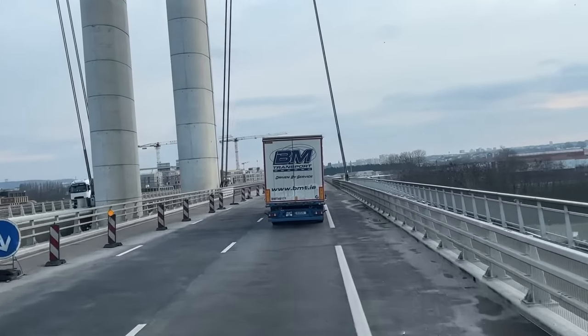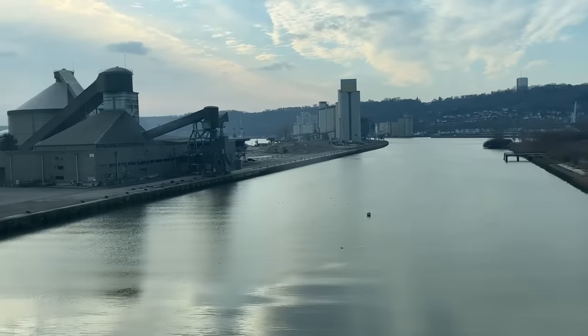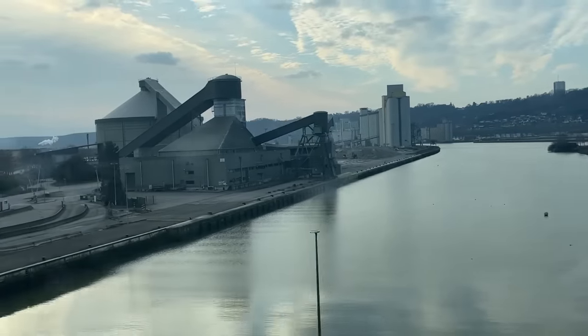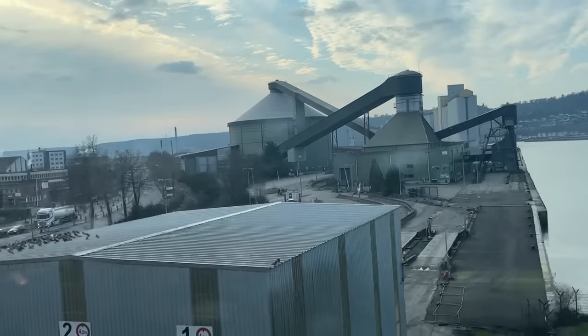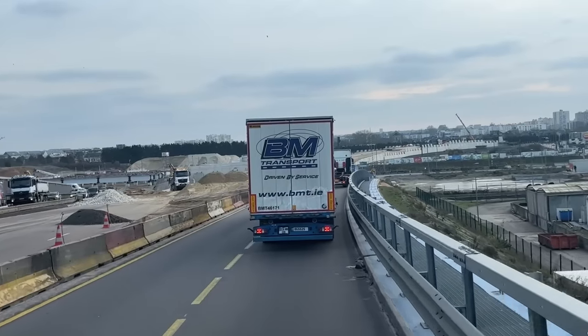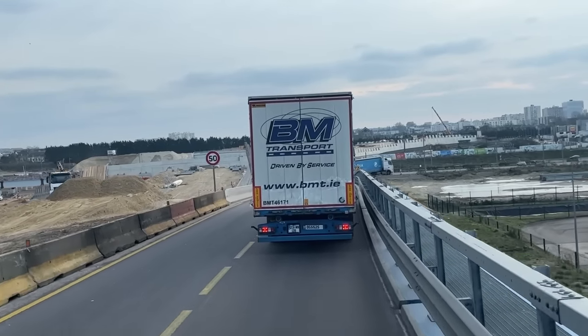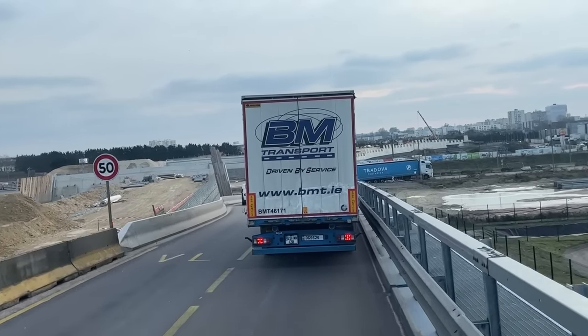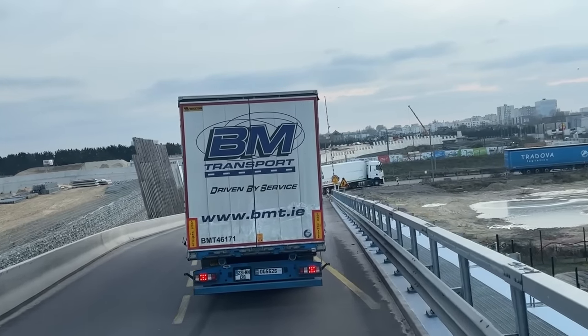Don't come this way very often. It's quite industrial here, but then I think we're on the outskirts, and it's all roadworks here. Actually looks like they're building a new road or a bypass or something. Not quite sure, but I bet this is a nightmare when it's busy.